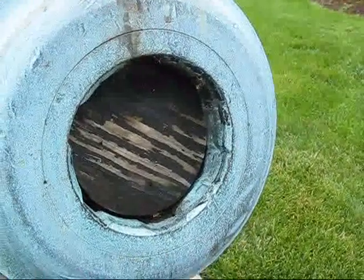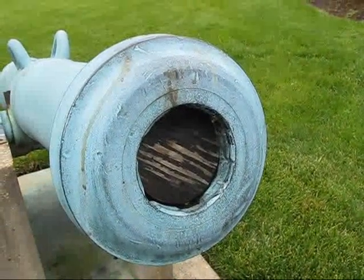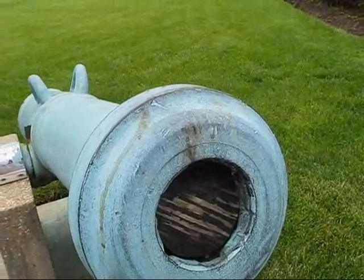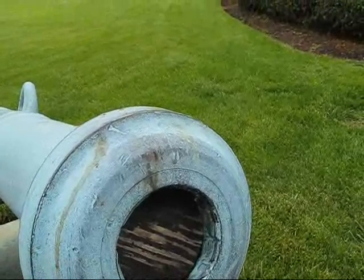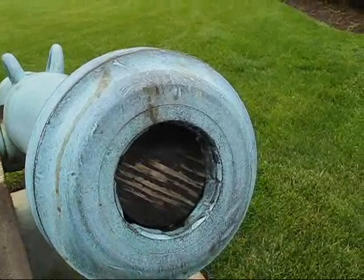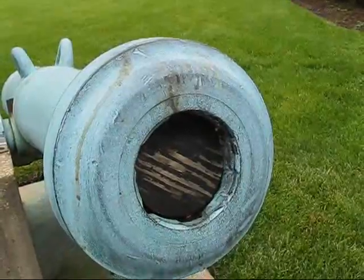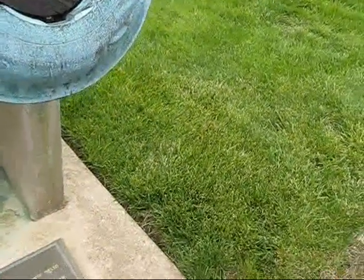This is rifled on the Beaulieu system, B-E-A-U-L-I-E-U, that used shells with two circles of 6 studs made out of zinc or sometimes copper that rode in those grooves. And to load the shell, you actually stuck the shell in so that the studs would stick into the grooves, and then you could ram it home. See that rifling? Beaulieu system.